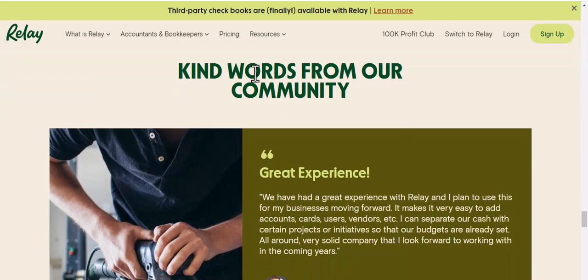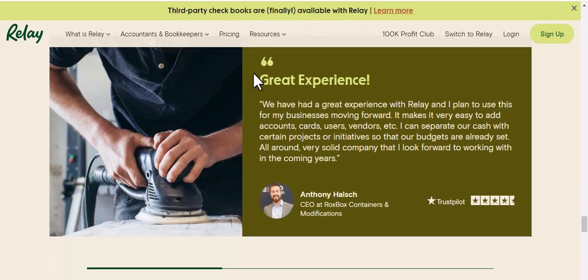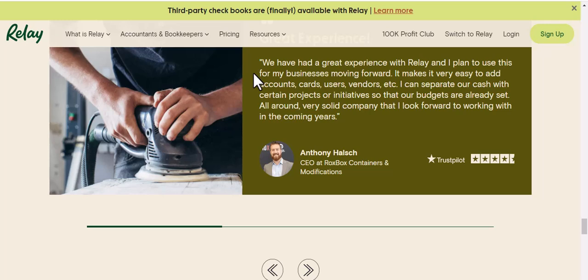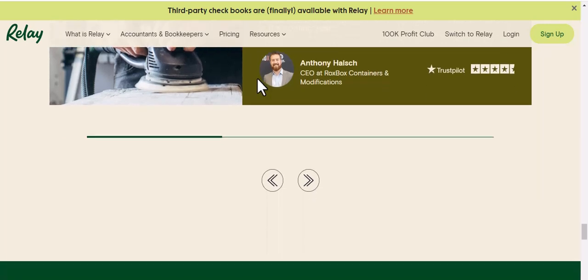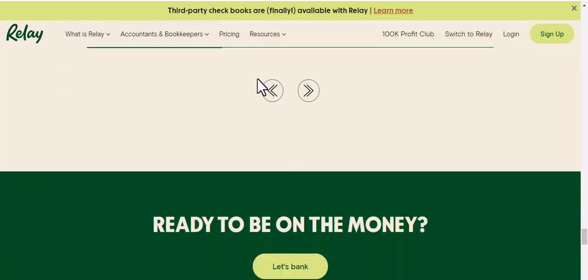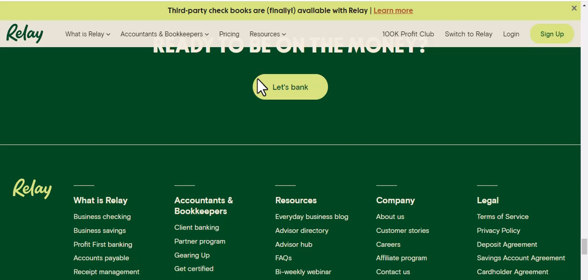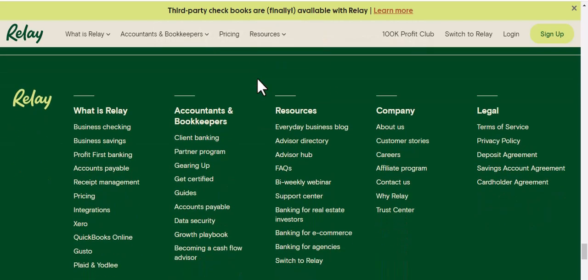Select your bank from the list and follow the on-screen prompts. You'll typically be redirected to your bank's secure login page where you'll need to enter your online banking credentials. This process is facilitated through secure APIs, application programming interfaces, that allow Relay to communicate with your bank in a safe and encrypted manner. You might be asked to grant Relay permission to access your account information. Ensure you carefully review the permissions requested to understand what data Relay will be accessing.